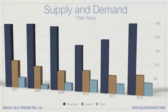As far as new listings are concerned, from 2011 to 2012, we've seen a 9.21% increase in the number of homes that are added to the marketplace in March. That's 7 more homes, for a grand total of 83 homes added to the market in March. Finally, sales are up 24.39% from the same time last year. That's 10 more homes sold, for a grand total of 51 homes sold in March of 2012.